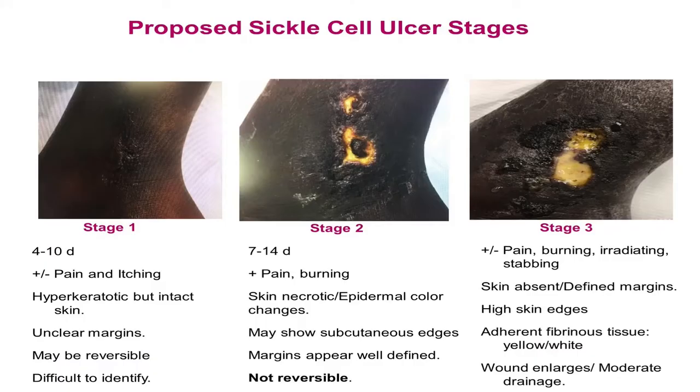And this is a proposed sickle cell staging that we have developed at Montefiore with our wound doctor. This is an actual patient. And what we notice sequentially in this patient is that there is an early stage, stage one here, in which the patient complains of pain and itching, and you don't really see an ulcer. There is no ulcer margin. It's difficult to identify. You just have to believe the patient that an ulcer is coming.